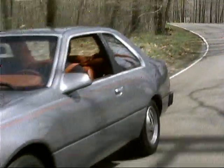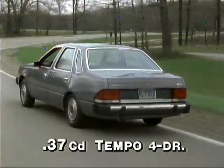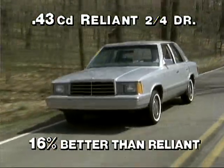Ford's aerodynamic engineers have also achieved a low coefficient of drag, 0.36 for the two-door Sport Coupe, and 0.37 for the four-door sedan. That's 16% better than Reliant, with 0.43.